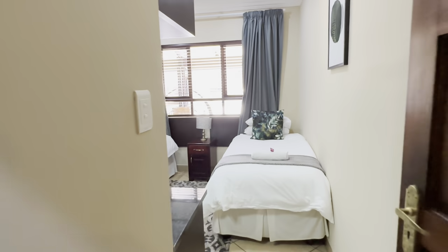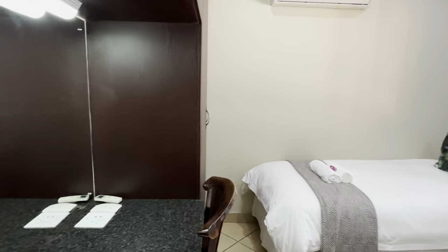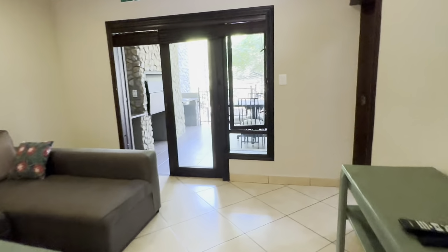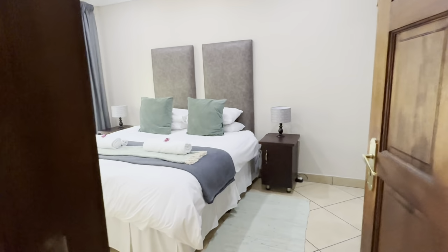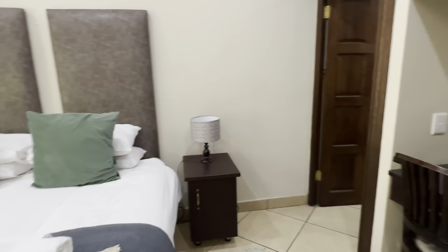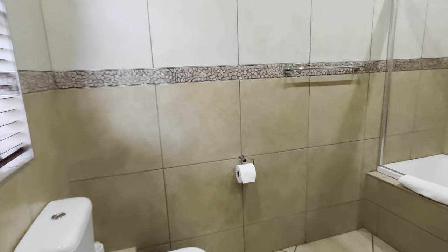And this is the second bedroom. Ideal if you have kids, with covered space and a desk. As you walk further into the apartment, this is the main suite, king size bed, covered space, and an ensuite bathroom.